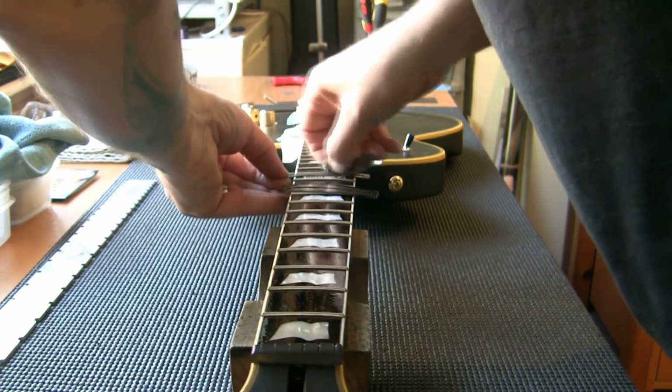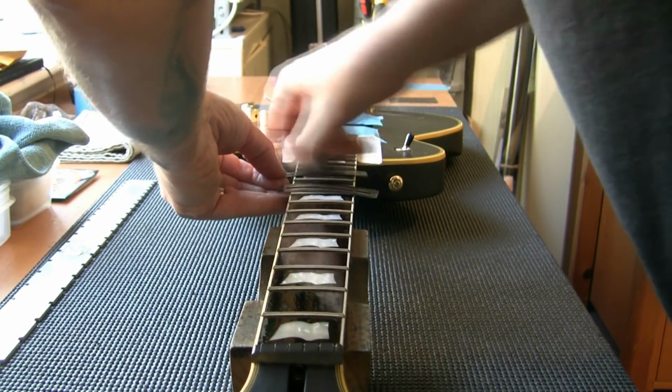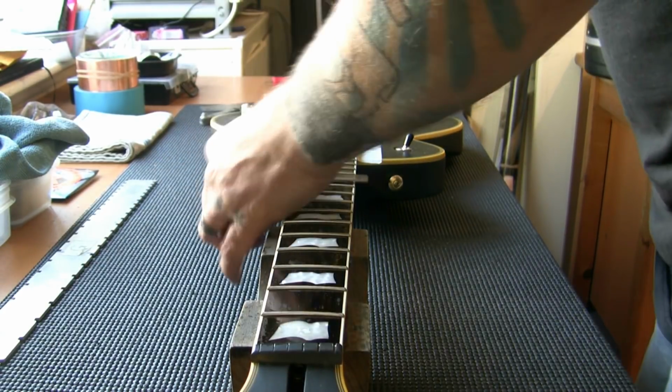There you go, fret 12. Now I can move on to the next fret guard.